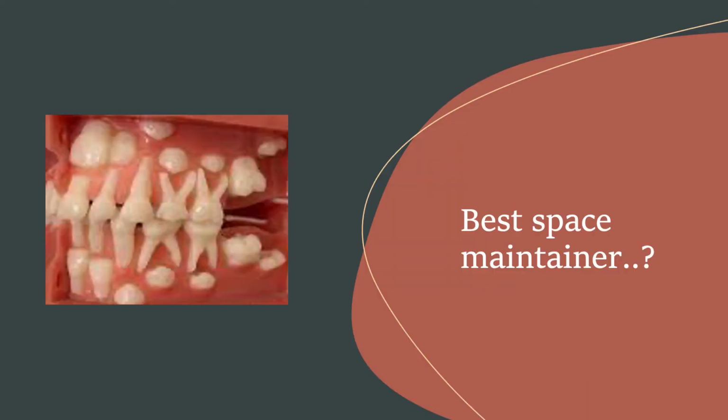And for that matter, the best space maintainer is the primary tooth, because as you can see in the picture, the primary tooth in itself serves the purpose of maintaining space for the permanent tooth to come up. Obviously the primary tooth is serving the purpose just for a few years. It is eventually the permanent tooth that will serve the purpose and will be in your mouth for the rest of your life. So it is actually a space maintainer itself.